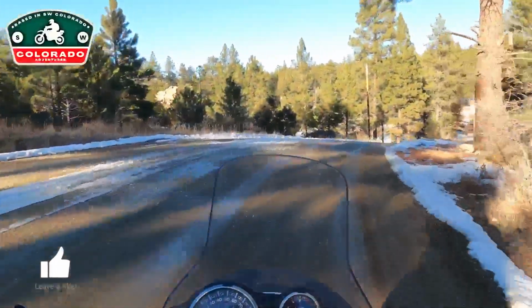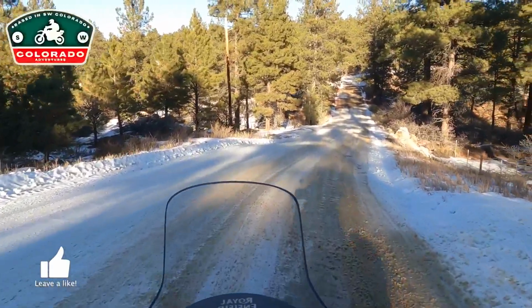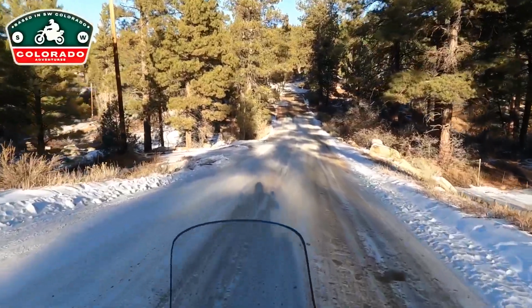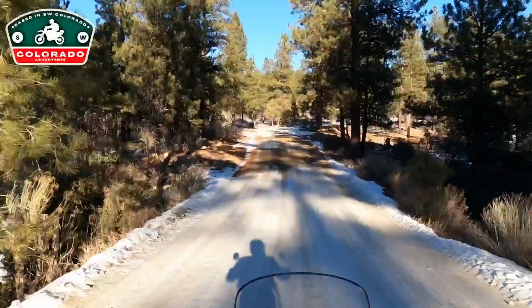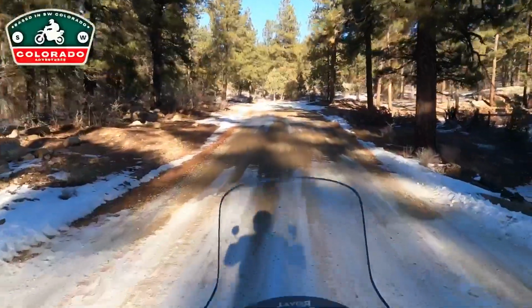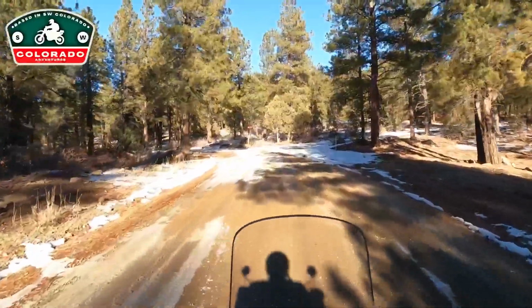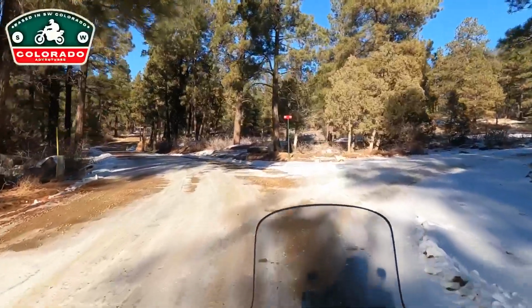The mud hasn't frozen back yet. That's good. Okay, this was the sketchy part. So we're just gonna go slow. Pretty dirty snow, so gives you a little more traction. Okay, no problem there.